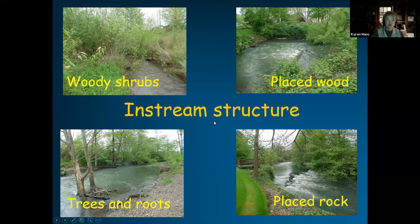So in-stream structures, just woody shrubs like these willows can provide that cover for fish, as well as food for beavers. You can actually place large wood into the rivers to provide that structure and all the benefits that come with it. There's just even the trees and the roots like this. I mean, if I went in there, I'd probably find all kinds of little fishes just hanging out right there in that cover of those trees and roots.